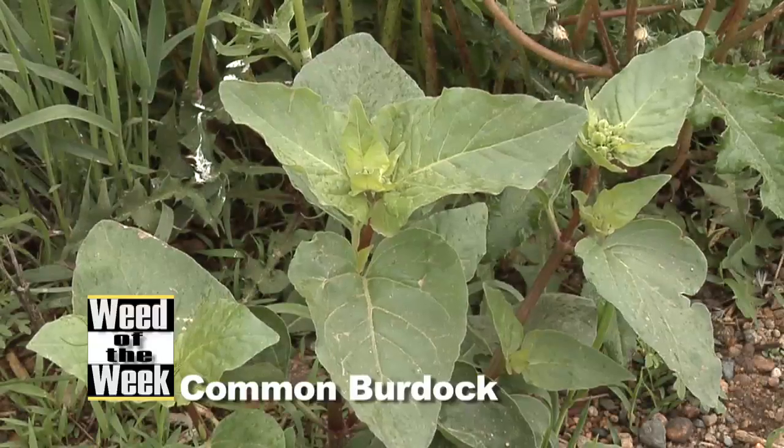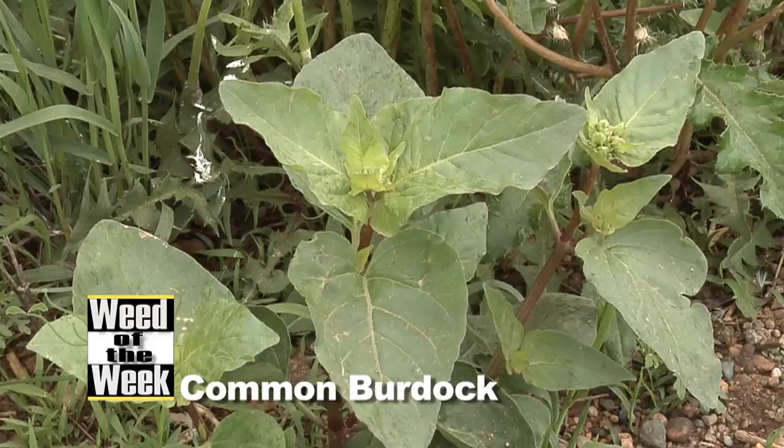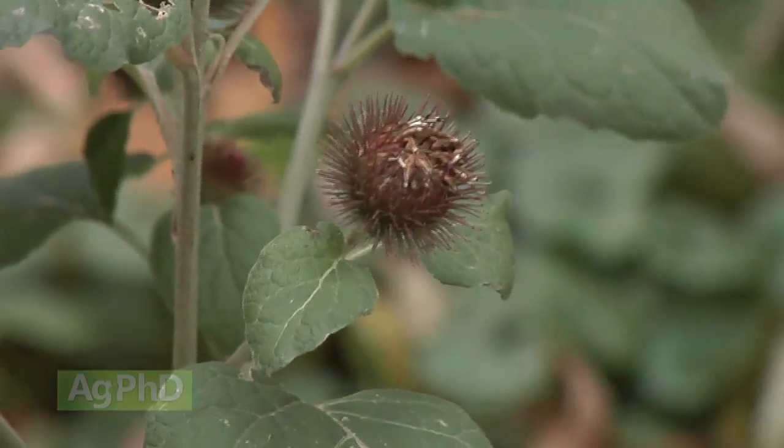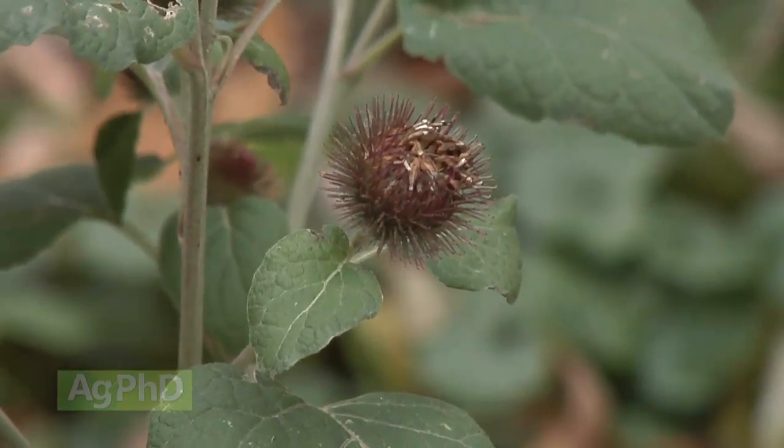Our weed of the week is common burdock. It's a biennial weed that's usually found in non-crop areas. Yeah, and where we especially see this is in shelter belts. We're standing right next to a shelter belt right now, as a matter of fact, and I can guarantee you, if we walked out in there, we'd find some of these little burrs that would stick to our pants.